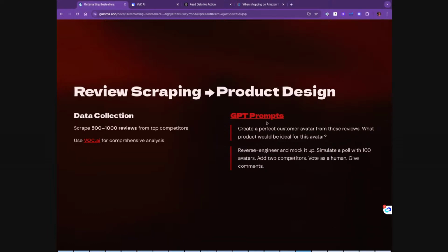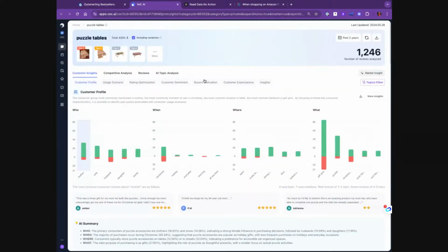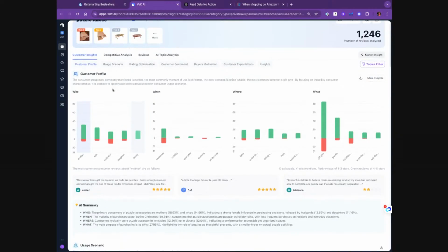So I was using Voc AI and I was using GPT prompts. If you have access to this presentation, you will have access to this because it's all clickable. So Voc AI will lead you to the page where I already scraped 1,200 reviews for the product that is puzzle tables. I just took this product as an example. When you're working with Voc AI, you will be able to find out who this product is being sold to, when it is being purchased, where it is being used, and what it is being purchased for. As you can tell, gift giving is a huge one here.